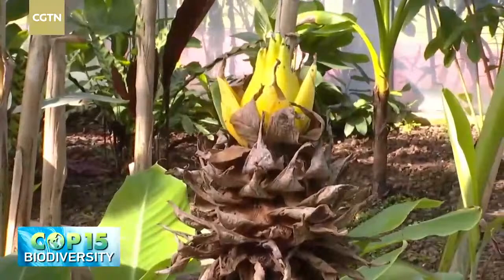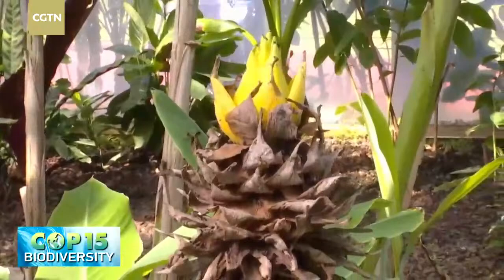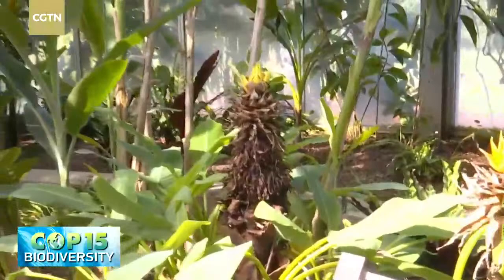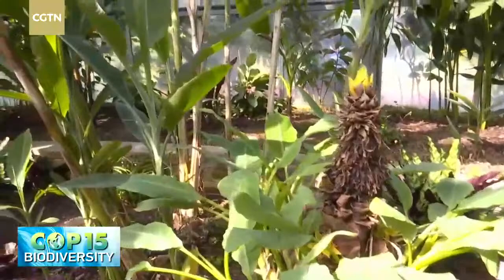Also, this flower is very special because it's related to Buddhism, the religion. I see. It's one of the major Buddhist flowers. Actually, we see the Buddha sit on the lotus, right? Yes. That lotus should be this one. It's not a real lotus. I see. That's interesting. And this belongs to the ginger family. Right. Ginger family. And we have a whole collection of ginger species, related species.